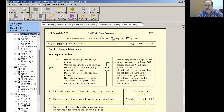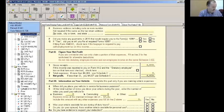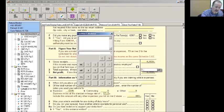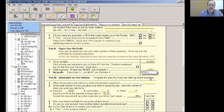So let's go back to the Schedule CEZ. Our $6,000 is there. Now, if we go back to the little part with the log of 1,200 miles, we can see business miles down below, 1,200. It says include this amount with any other expenses you list on line 2 above. Well, what do we know his other expenses were? So we're going to go in here and hit F5. I got his 511.34, and I'm going to add his 690 to that so that I get his 1,201 as far as his expenses. Everybody see how I did that?